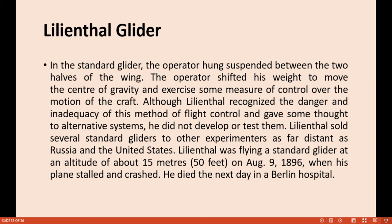of the craft. Although Lilienthal recognized the danger and inadequacy of this method of flight control and gave some thought to alternative systems, he did not develop or test them. Lilienthal sold several standard gliders to other experimenters as far distant as Russia and the United States. Lilienthal was flying a standard glider at an altitude of about 15 meters, 50 feet, on August 9, 1896, when his plane stalled and crashed. He died the next day in a Berlin hospital.